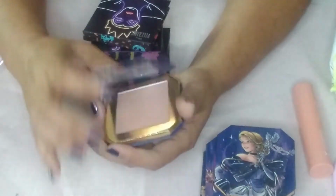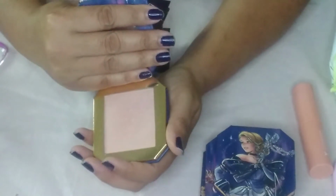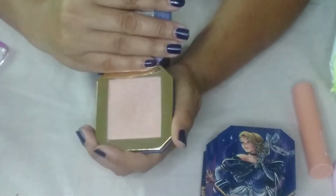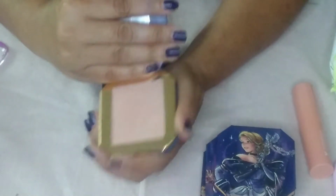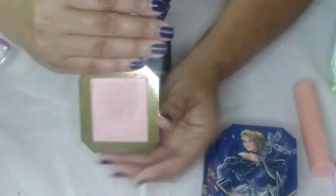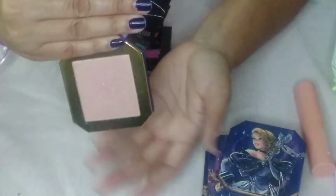This is Aurora's shade. This formula is one that I wish ColourPop would do more shades in. It's like they did these and then I haven't seen another powder highlight formula like this since they released these. They do a lot of the Super Shock ones and stuff, but as far as this really pretty powder formula, these are the only ones that I've seen them do.